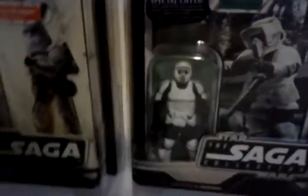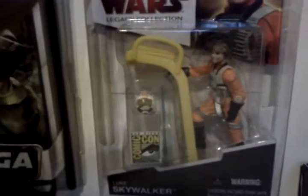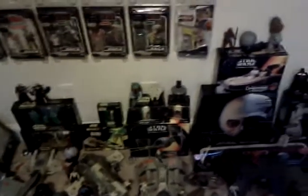Here's the Return of the Jedi cards on this set. My favorite one probably this one, the Biker Scout, Han and Princess in their endor outfits. There's a Comic-Con Luke. Then I got a bunch of open ones, black and white again, mostly planes and some open figures. Some are still in the box, but I guess I'll go down here and show you guys.